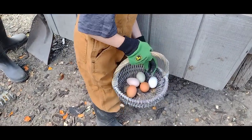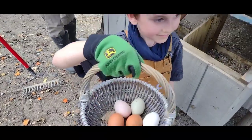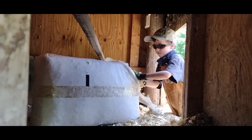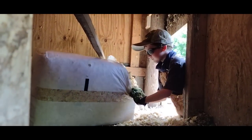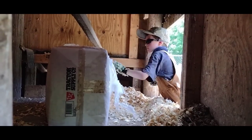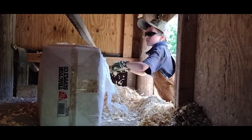So that's a big part of animal care, making sure that they have clean housing and they have clean feeders and waterers. That is a big one. We keep a scrub brush and some soap out by our water pump, and the children are responsible for cleaning out feeders and waterers on a weekly basis.